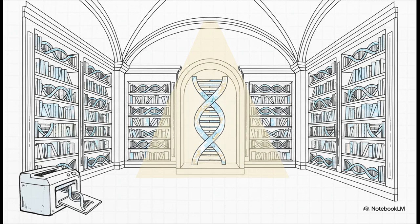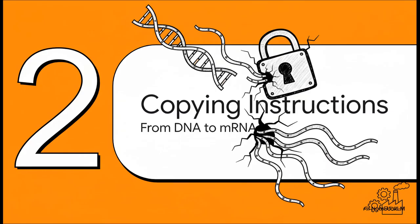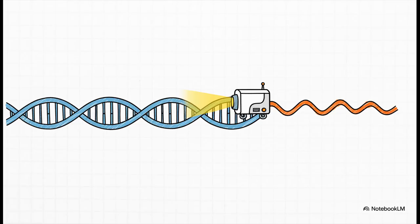That's also why, before a cell splits in two, it has to make a perfect, flawless copy of the entire library. We call that replication. It's all about protecting the source code at all cost. Okay, so if the DNA can't leave the office, how do we get those instructions out? This brings us to that crucial photocopying step. This is where a process called transcription comes in.